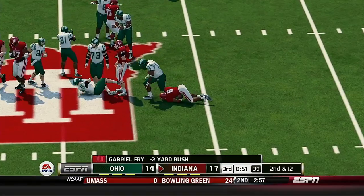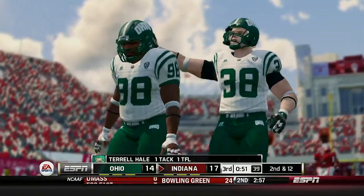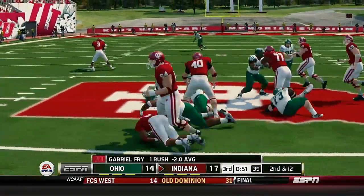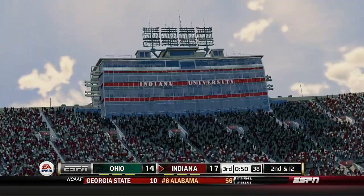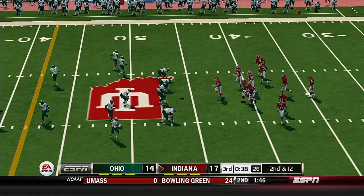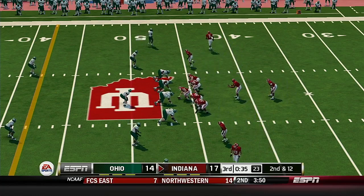He's taken down right around the 46-yard line. Loss of 2 on the play. That'll bring up second and 12 from their own 46-yard line, second down.